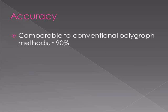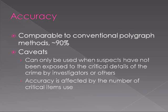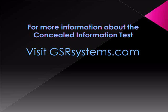The accuracy of the CIT as a recognition test is comparable to the conventional polygraph in recognition testing. There are some caveats to keep in mind, however. It can only be used when suspects have not been exposed to the critical details of the crime by investigating officers or the news media or others. The accuracy can be affected by a number of critical items, so more is better. Also, it is not a deception test. It only indicates that someone has in his or her memory information about the crime which should be only known to guilty individuals. This completes the lesson on the concealed information test.